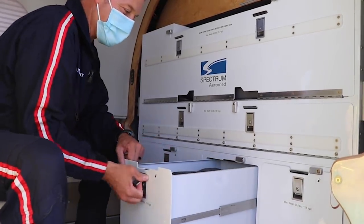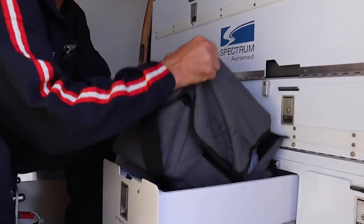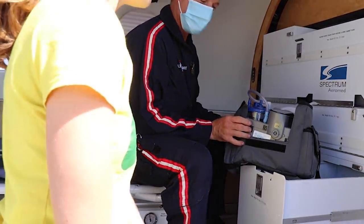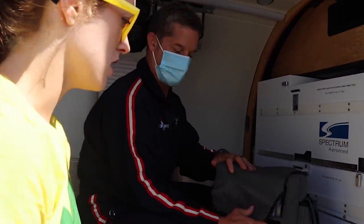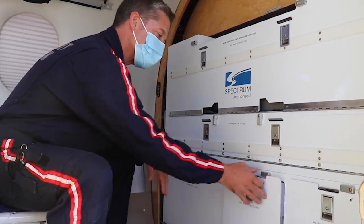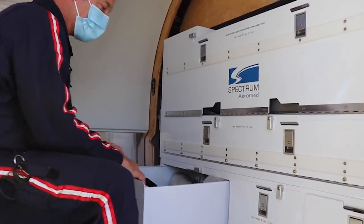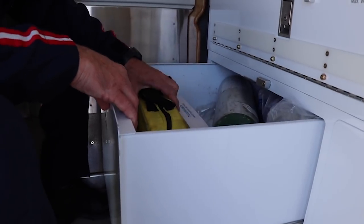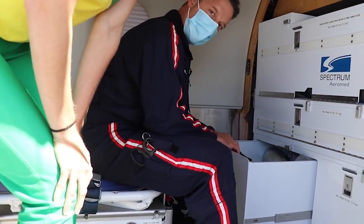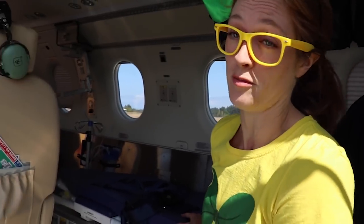In this drawer here, we have suction, just like if you're at the dentist office where they can... Ooh, can suck liquid out, huh? Yeah, out of people's mouths or other places that we need to. And then in here, we have extra oxygen tanks. We have stuff for babies in here, and then breathing equipment as well. Wow, so they've thought of every situation that you could possibly think of for someone in need of help.